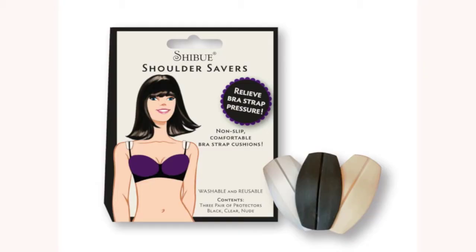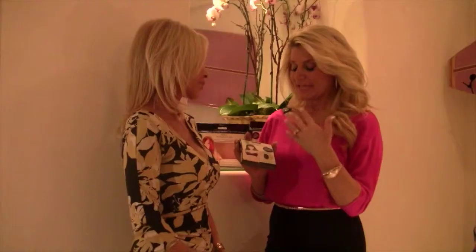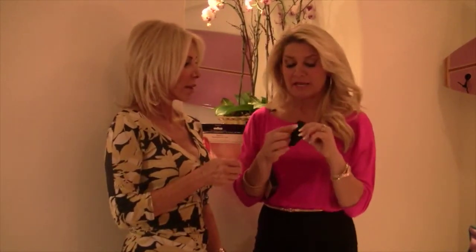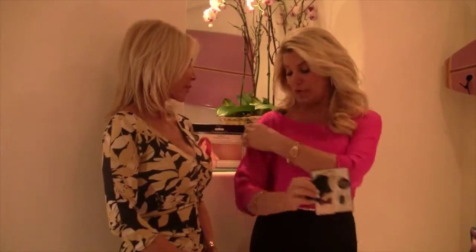Our shoulder savers, and we love our shoulder savers. What makes them so fantastic is that they are a silicone-backed shoulder saver, and they go inside your bra strap. You know, a lot of ladies have heavy breasts or their shoulder straps are always falling down and they're unsightly. So these are great. They stay in place underneath your bra strap like this, and you don't have those indentations that women get from their bra straps digging right into their shoulders.